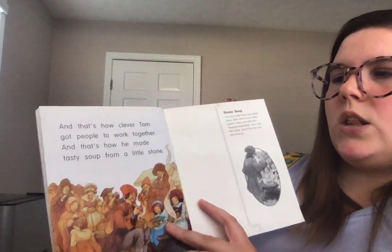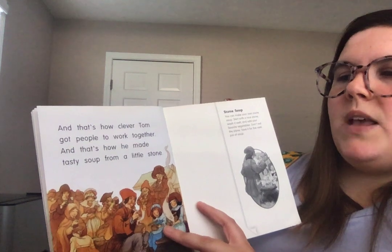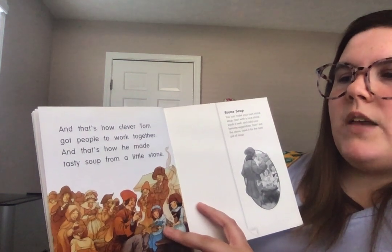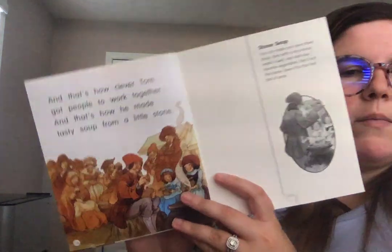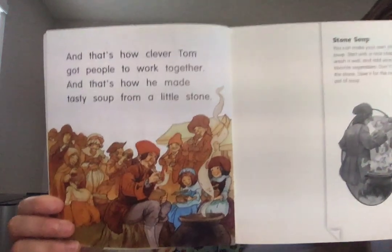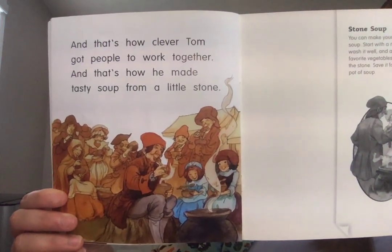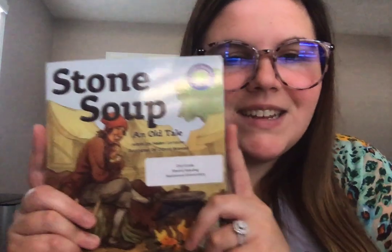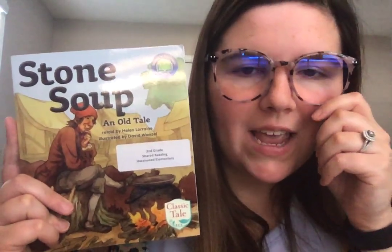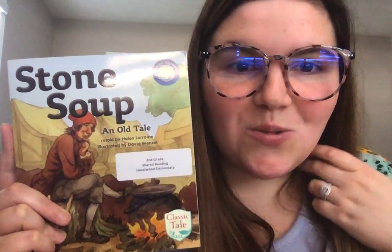And that's how Clever Tom got people to work together. And that's how he made tasty soup from a little stone. The end. So, that was a great story. And now we're going to continue with our assignment.